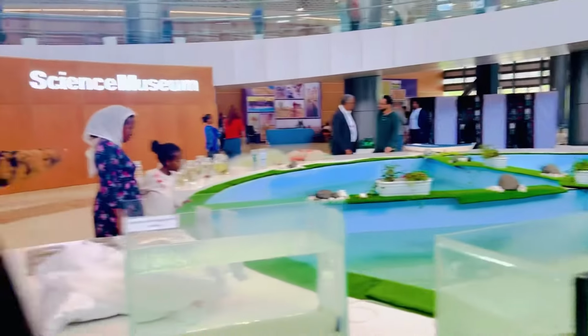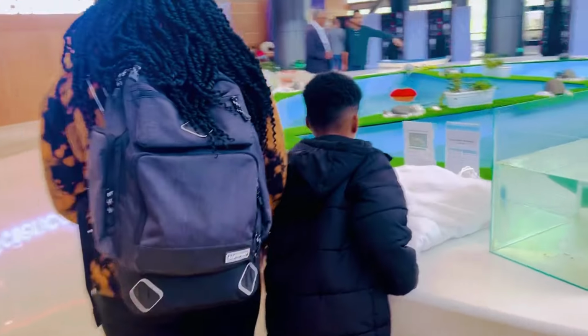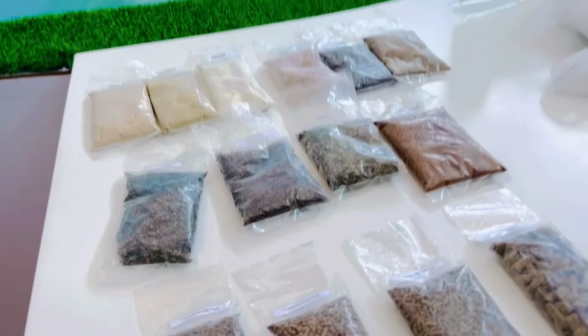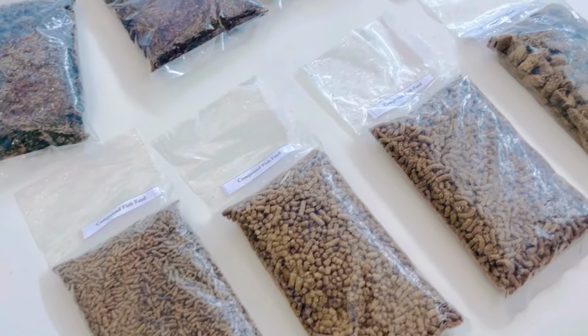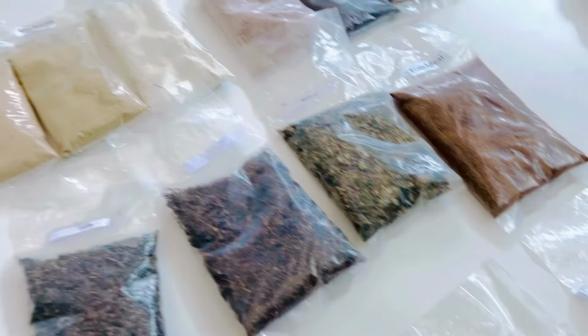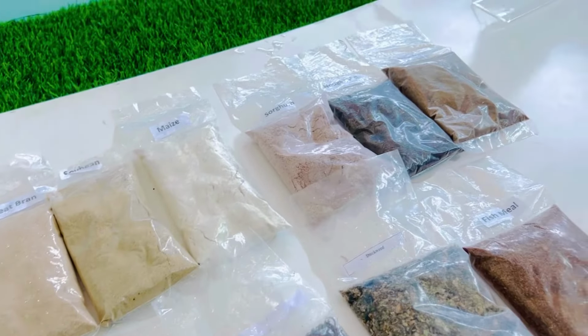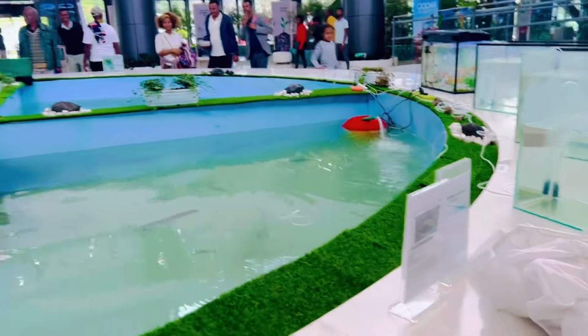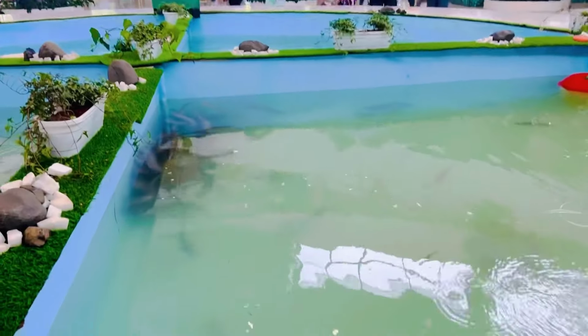Wow, look at this. I think this is the feed, right? This is what they eat. They have feed here for the different kinds of fish. African catfish. Oh, this is an African catfish in here. They're all kind of piled up over there. Wow, but they have the same kind of whiskers as other types of catfish.